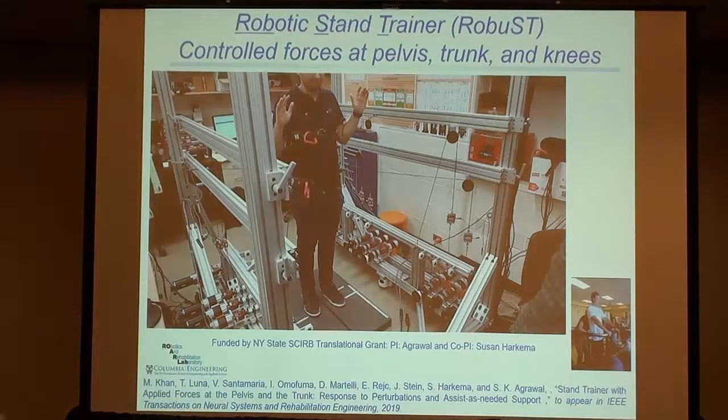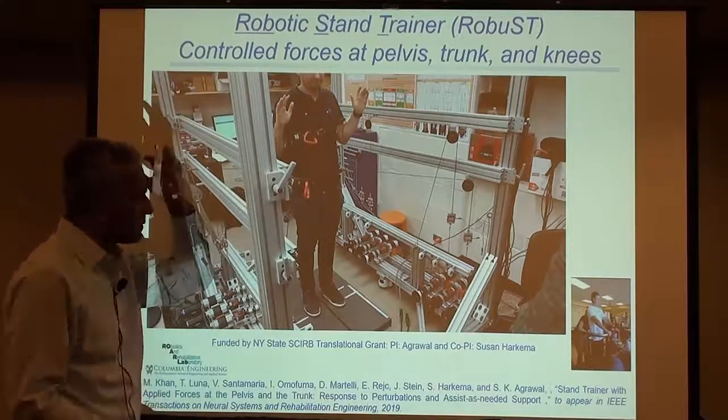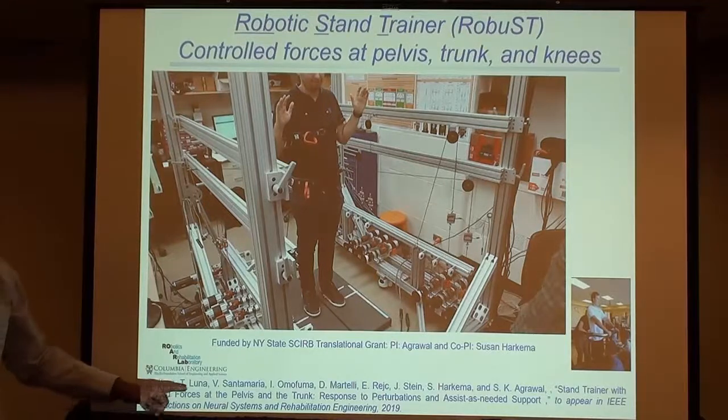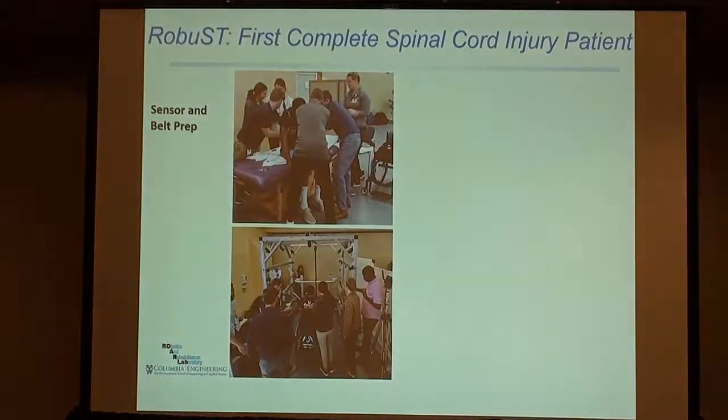The question was, can we get away from that and create a robotic device that actually helps them with stand training? We just published the first results of this stand trainer in TNSRE. I may have provided a copy of that paper as well, which is just about to come out. What is interesting here is we actually put two spinal cord injured patients in our device.